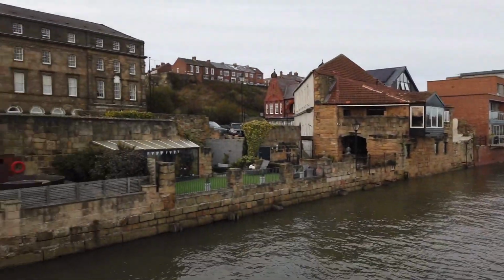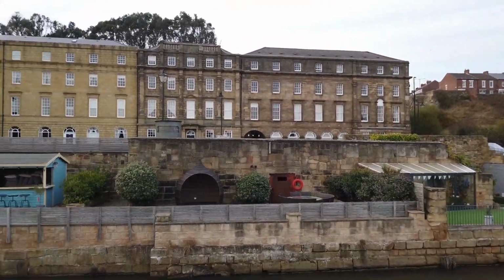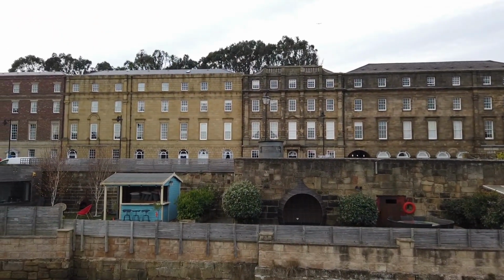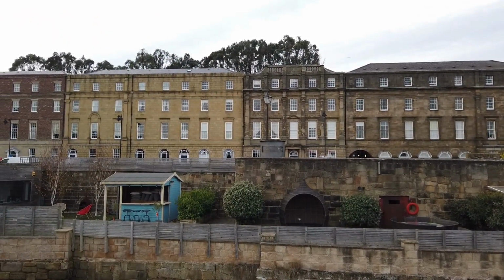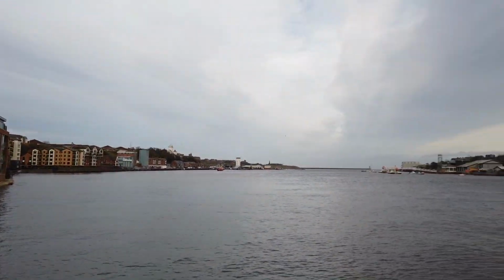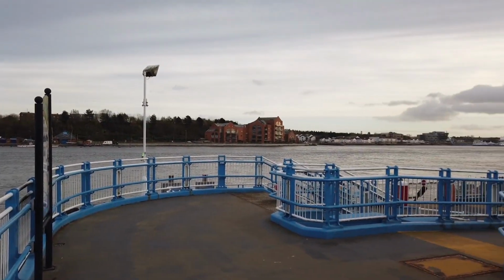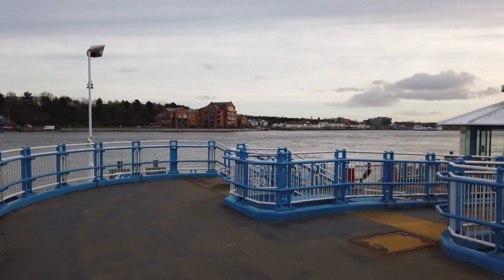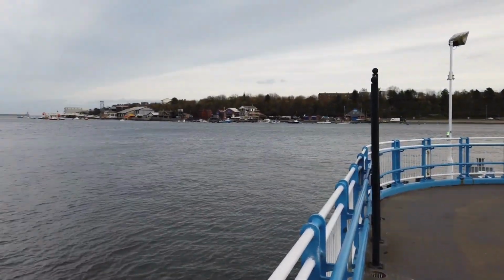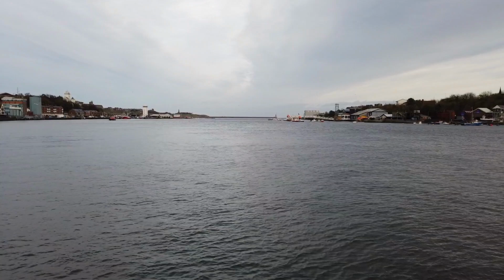Right, there's people coming, so I'm gonna go over there and show you these buildings here. Whoa! The whole thing's moving, folks. What the hell? Getting some jitters off that. Can you see it? I don't know if you can see it. It's rocking really badly. Are we rocking? Yes, we are. Whoa, I feel a bit seasick. Right, I'll stop here.